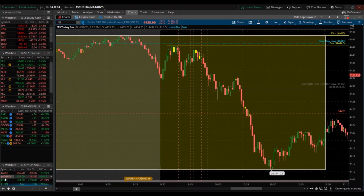And right here, indicators. So we have here the New York session, 8 a.m. to 11 a.m., red vertical lines. Here's where I took my shorts, and that white vertical line is where I closed them.